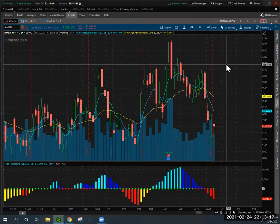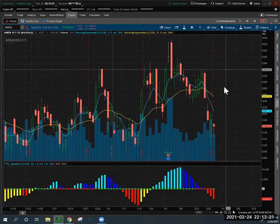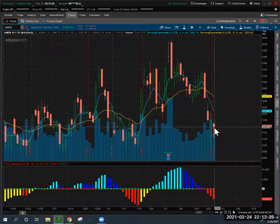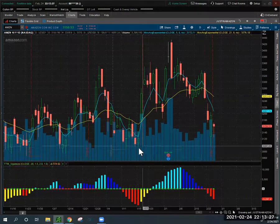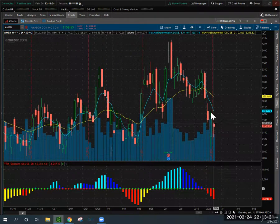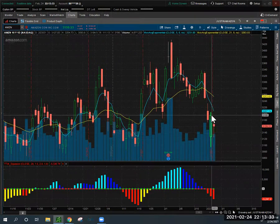This is just AMZN on Wednesday, February 24th, 2021. And we had a really nice hammer. This is definitely a hammer candle, kind of a little bit above support. We had some support come in yesterday around 3,100. We ran up and then gapped down.